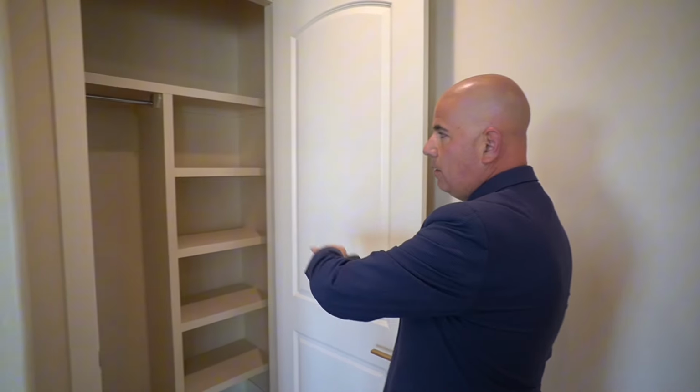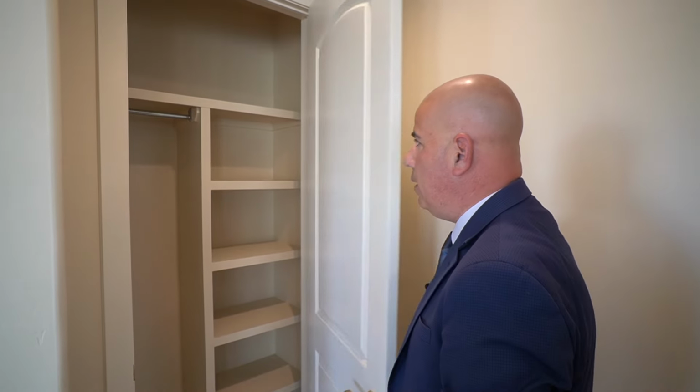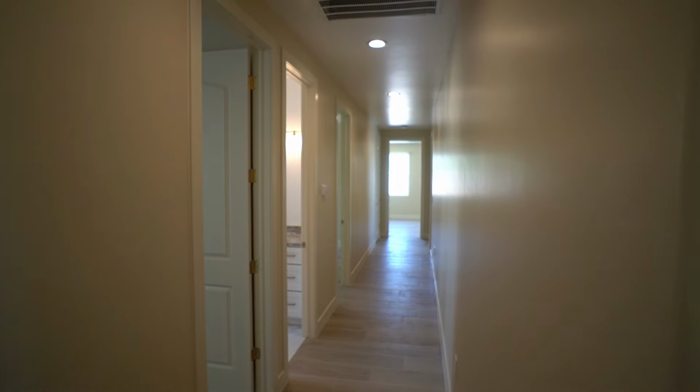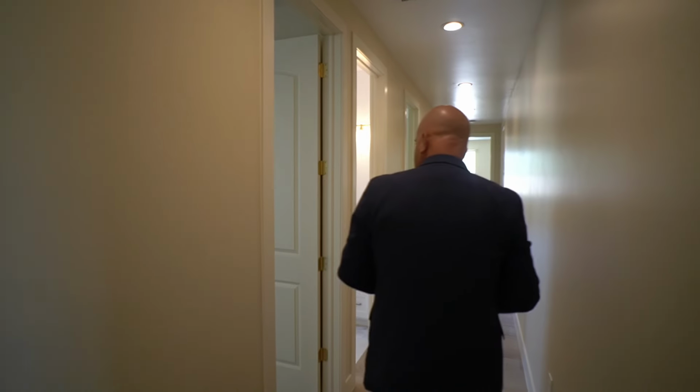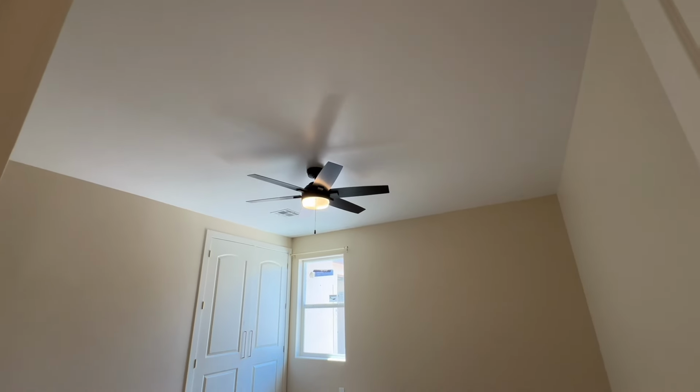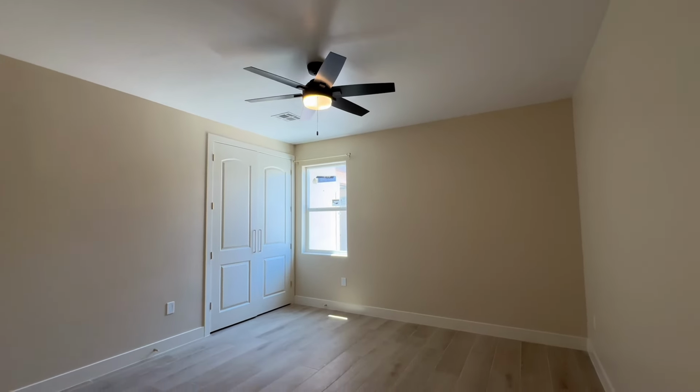So nice linen closet. We've got a place for a coat closet as well. It's very nice to see both of those. 8-foot doors in here, and then look at this hallway. Straight down, wood look tile all the way, and I'm not seeing any carpet in here, which means it's 100% tile. Let's go to the first bedroom here. So wood look tile, fan, flat screen pre-wire.